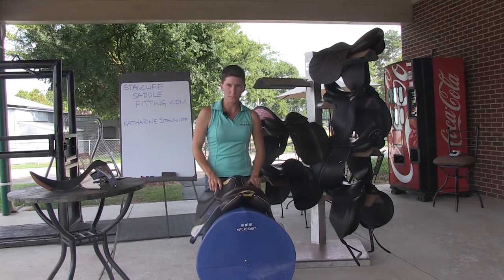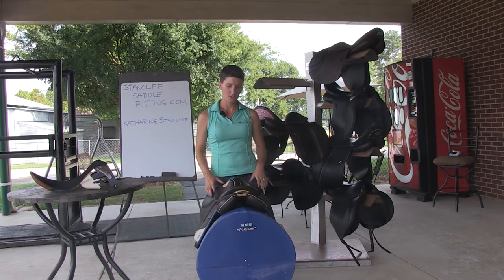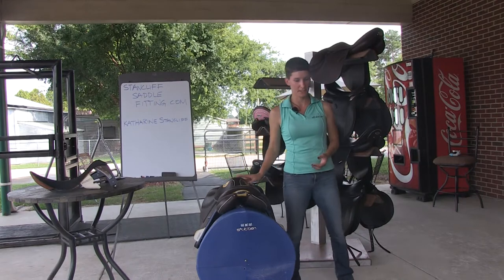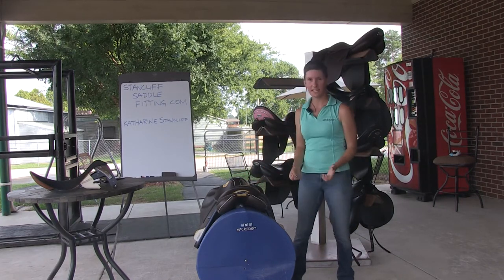Kind of throw it all over the place and fishtail, that horse may need something a little bit different as far as shimming or flocking. Or you occasionally get a rider that's very crooked in the saddle and might need to go visit a chiropractor themselves, and they're posting along and they're just throwing the saddle all over the place.